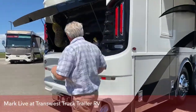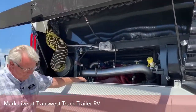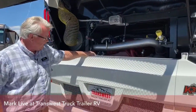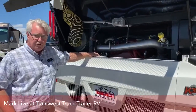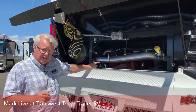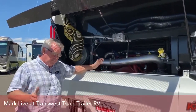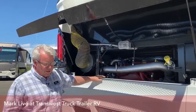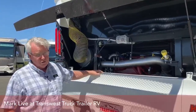Come around back, and this is the power plant. This is a 15 liter, 605 horse Cummins diesel, and it'll develop between 1950 and 2050 foot-pounds of torque, depending on the transmission it's with. This has the Allison 4000. What that basically means when you break it all down, I've got a 54,000 pound chassis, but I've got a 74,000 pound gross combined weight.